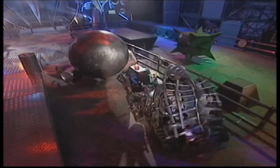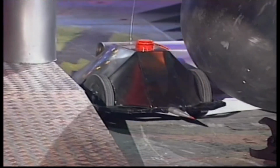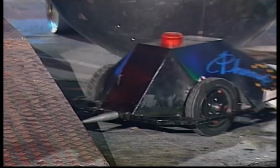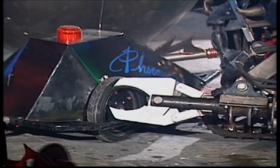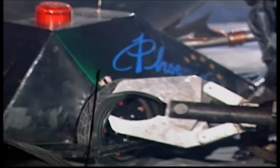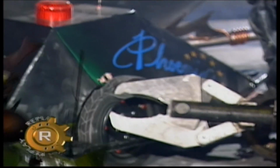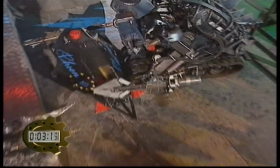Phoenix has gone behind the ball. How can he see his robot now? Has to dash back. Oh, what on earth is he doing now? Which way is he going? Oh, he's turning the spike. That's what he was doing to try and ram Killalot. Is that wise? Oh, no! That's horrendous from Killalot. Crunch. That's the end of that wheel.